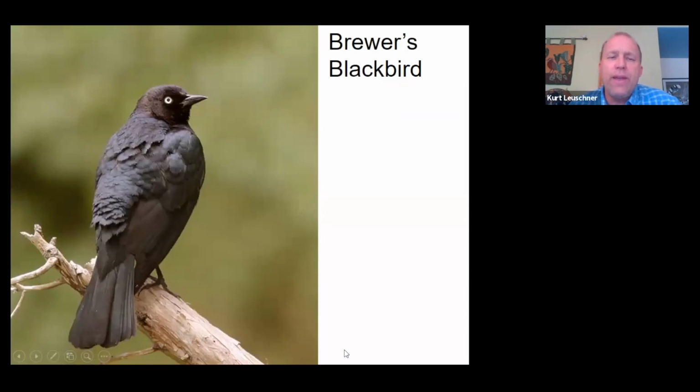So a little smaller than that grackle then is the Brewer's Blackbird. A much shorter tail. It's got the kind of white or yellow around the eye, which the grackle has, but it's just more of a blackbird, typical blackbird size. They're mostly here in the winter, although a few of them may linger throughout the summer.